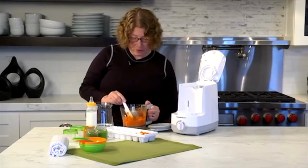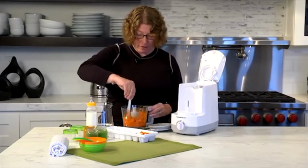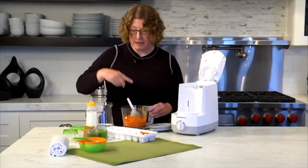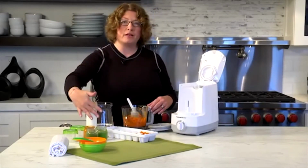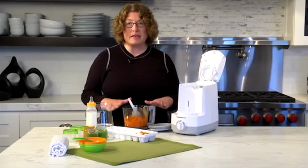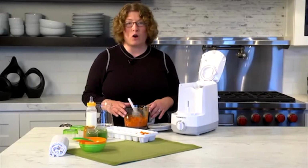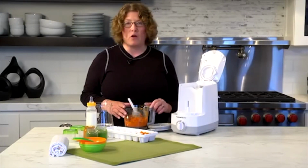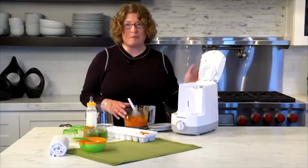The other thing that's nice to do too is if you like to recycle any type of baby jar, you can reuse them by putting your own baby food in them. So there you have it. It couldn't be easier or simpler to make homemade baby food that you know exactly what's in it for your baby with the Cuisinart bottle warmer and baby food maker.